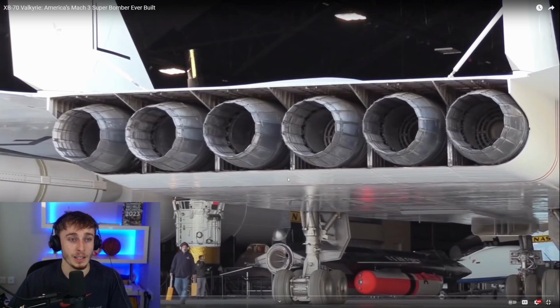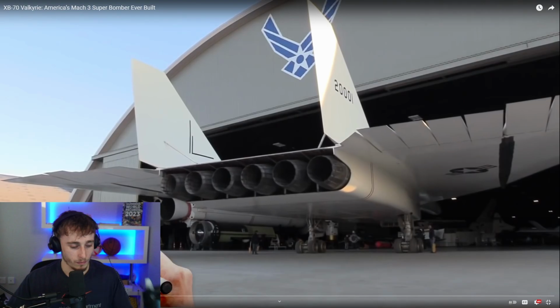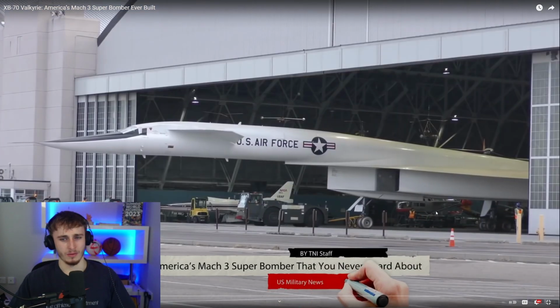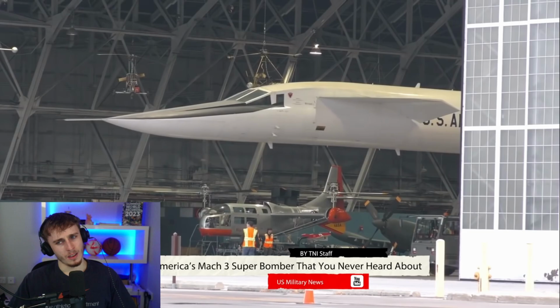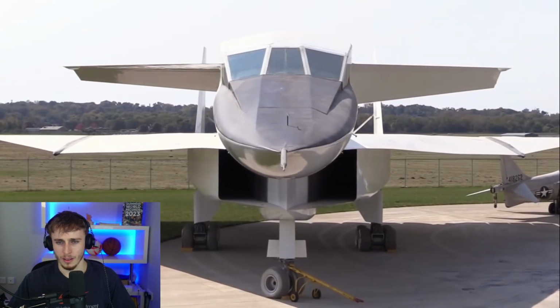But let's check this out and see how super this bomber really was. See this plane? It looks so strange. It's so rectangular. It's America's Mach 3 super bomber that you never heard about. I don't know about this. I've never seen this in my life.